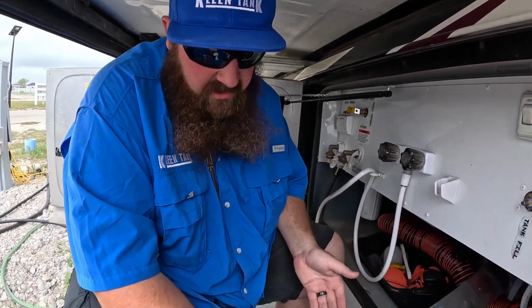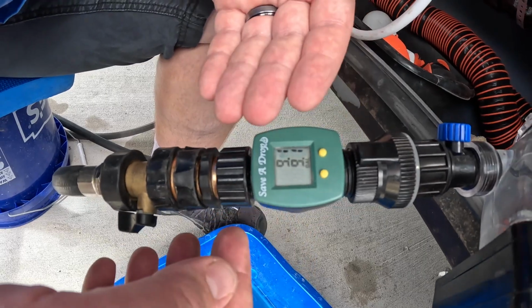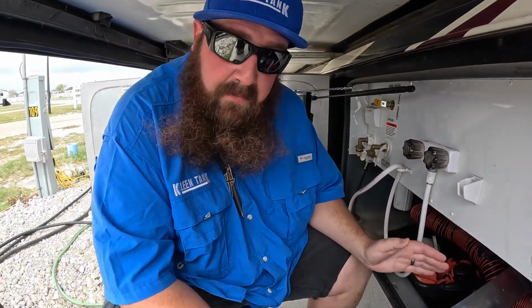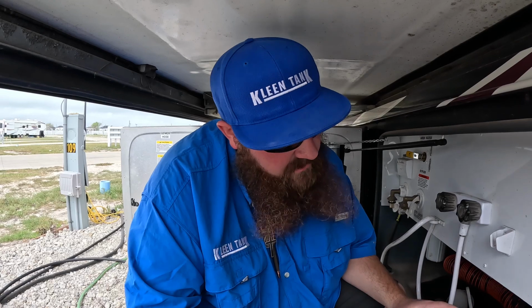The way that we know how much we're doing is we use a Save-A-Drop water meter. It counts how many gallons are going into the tank. They're pretty accurate, I would say within 0.1 or 0.2 of a gallon. So we count how much water is going in there.